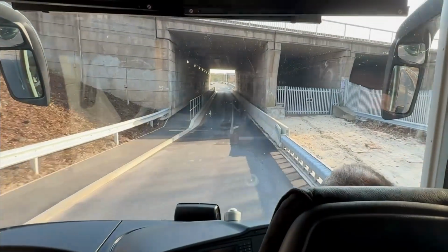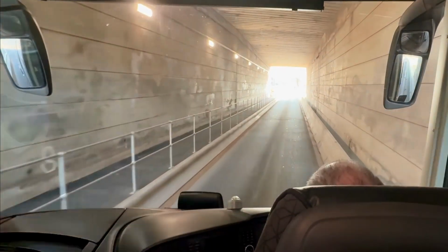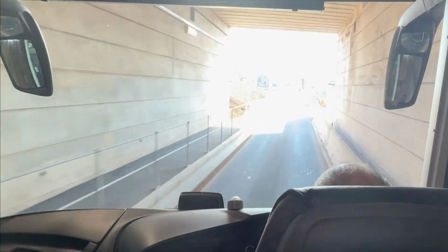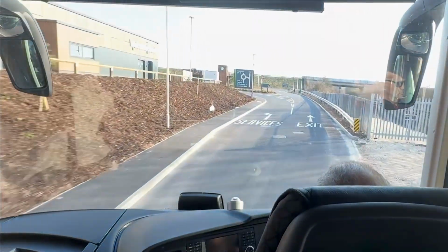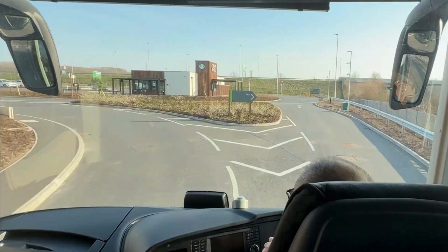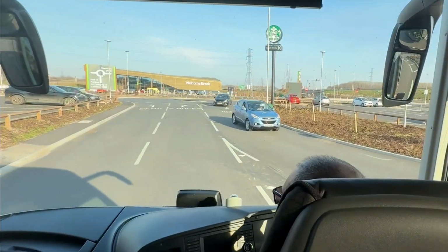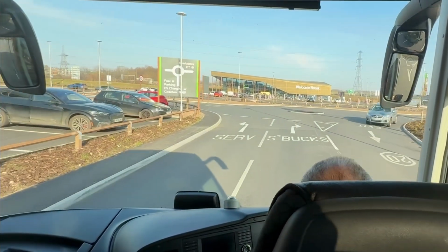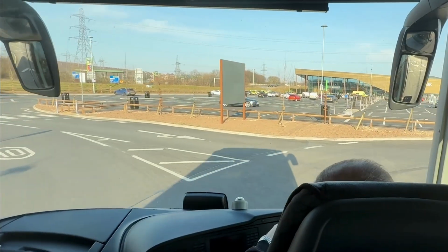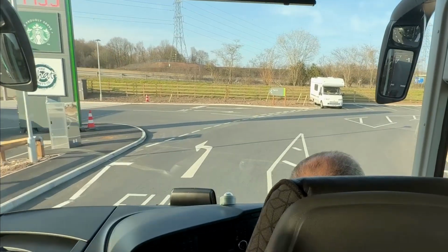narrow tunnel, which has obviously got a path to allow guys to walk from one section to the other, under the road, up the other side, again just following signs. There's a Starbucks over there, as you can see. And the petrol station is here on the left. And then you just follow around and look for the coach base to park in.